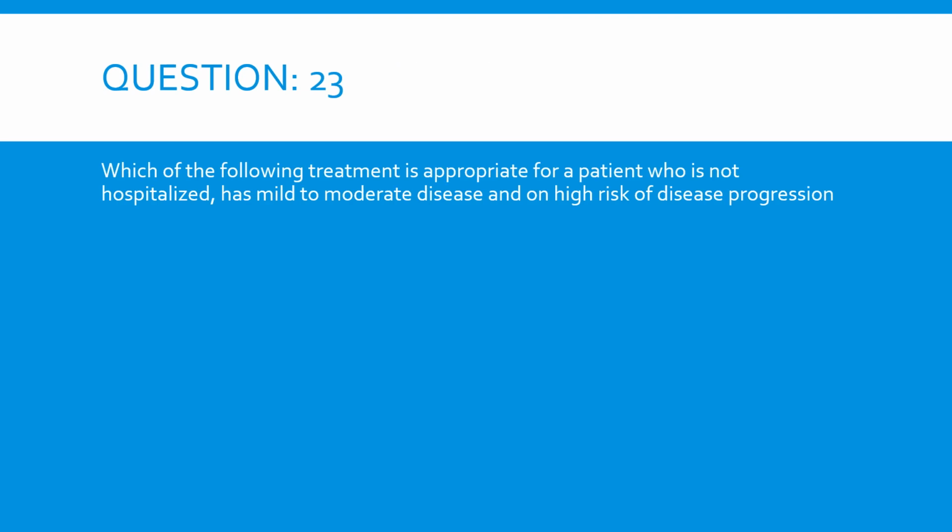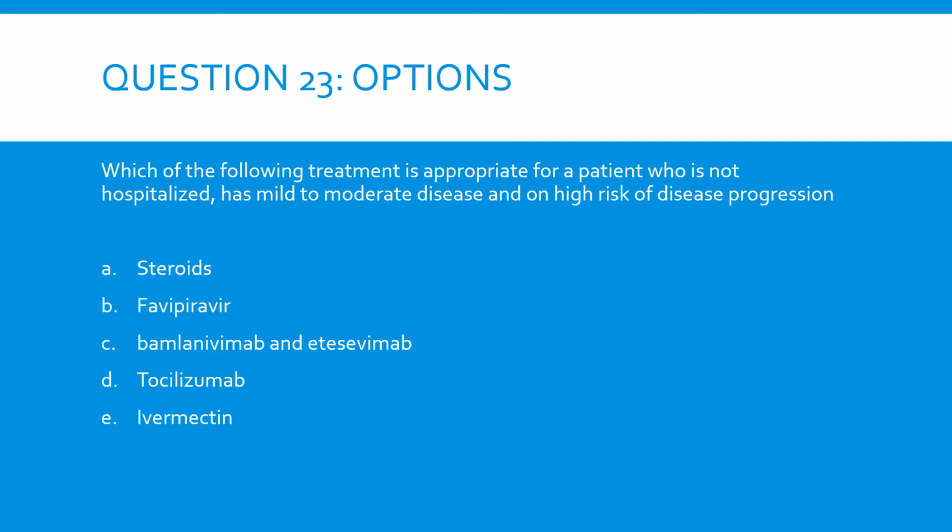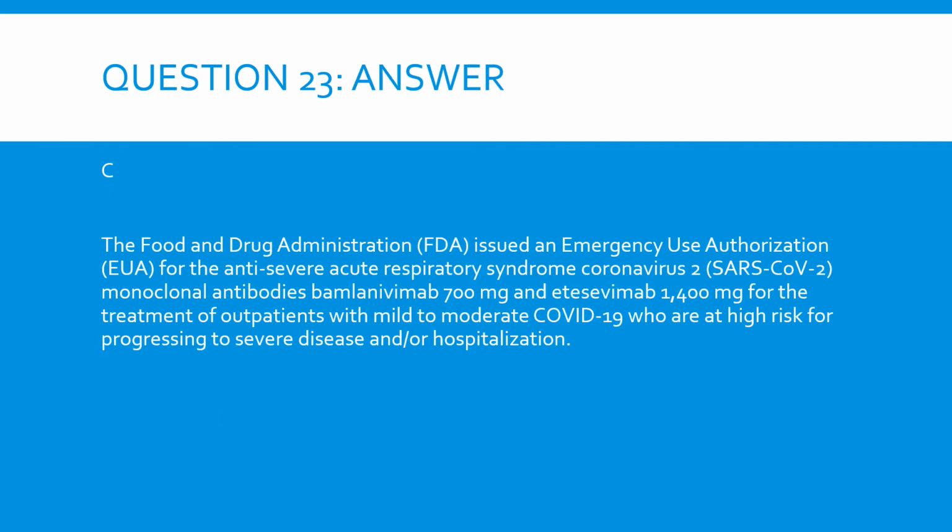Which of the following treatment is appropriate for a patient who is not hospitalized, has mild to moderate disease, and on a high risk of disease progression? Here are your options. Here is the answer.